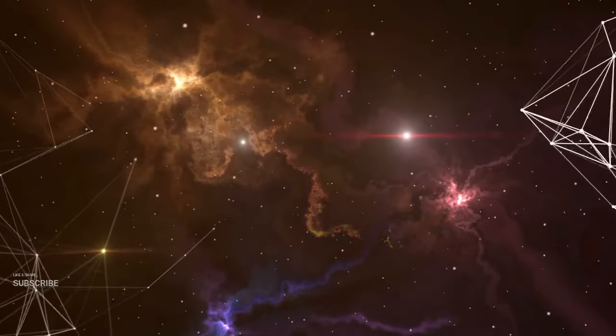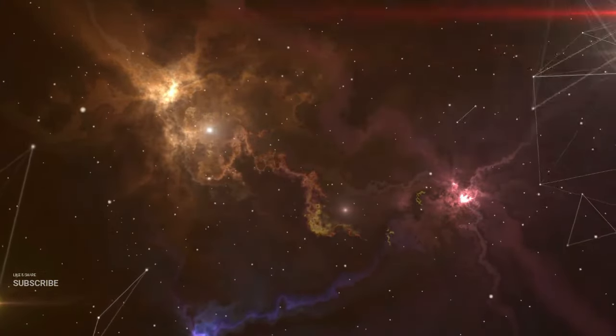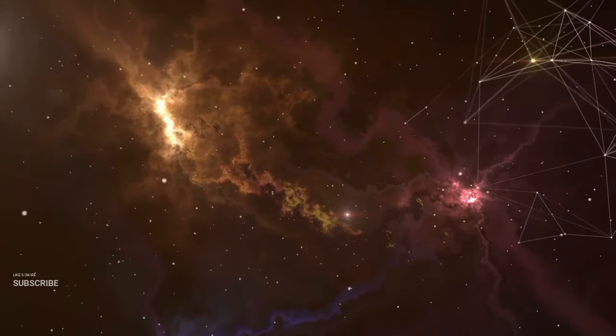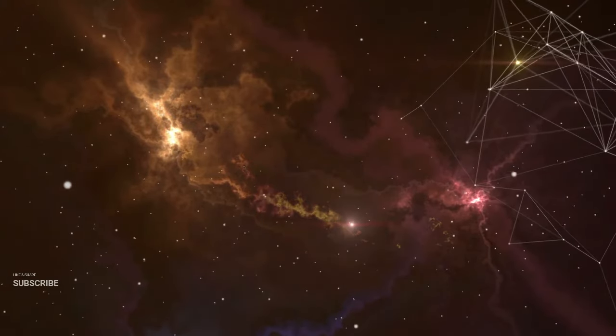Take the Extremely Large Telescope, for instance. This behemoth isn't just big. It's equipped with technology that will allow us to observe Earth-sized planets orbiting stars light years away, right from here on the surface of our own planet.